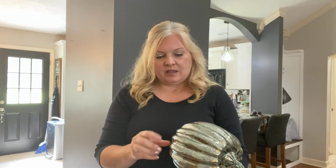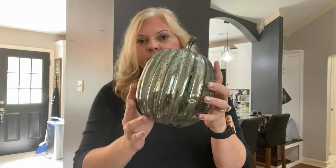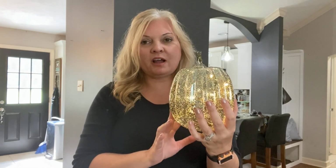And then I was told I can't buy any more pumpkins. I got this one, which is a beautiful green. It's a really pretty green, and it lights up really pretty. It was $5.